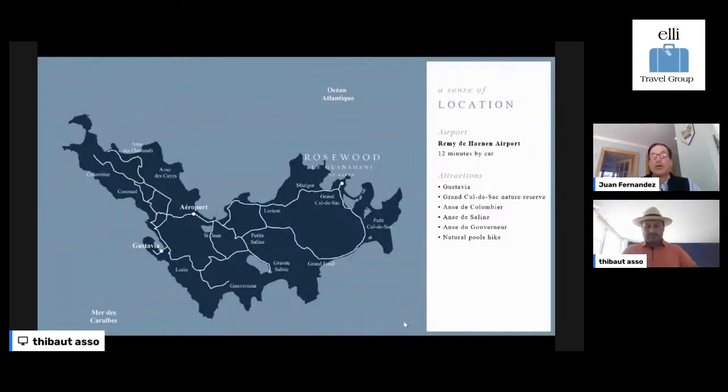Gotcha. And so, one of the things about the resort, like you said, it's the largest by footprint, but it only has 60 rooms and suites. So it's still very intimate. Tell us a little bit about some of your favorite rooms and some of the locations and some things that people should consider.